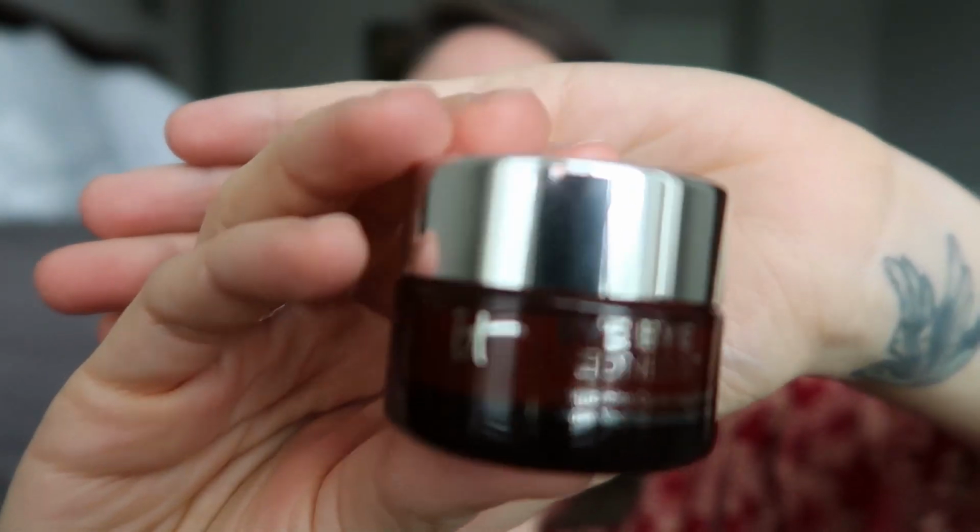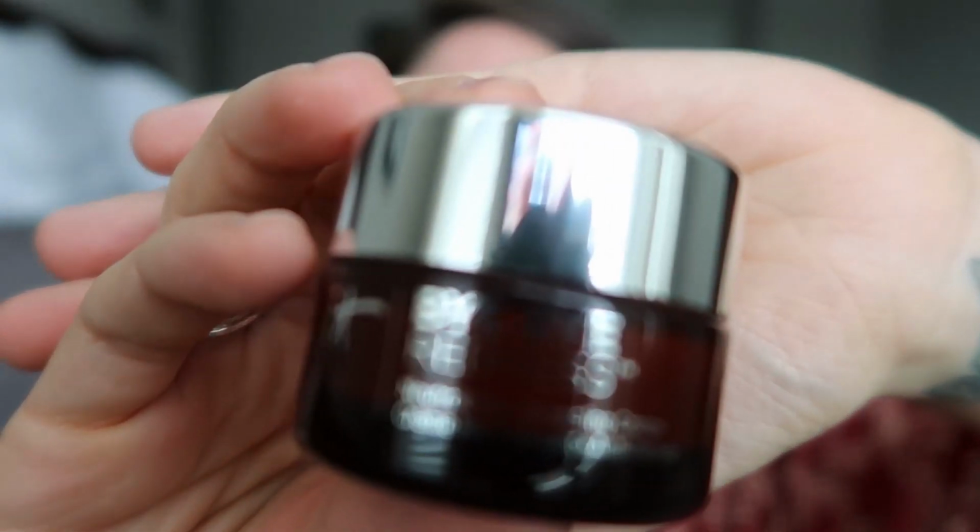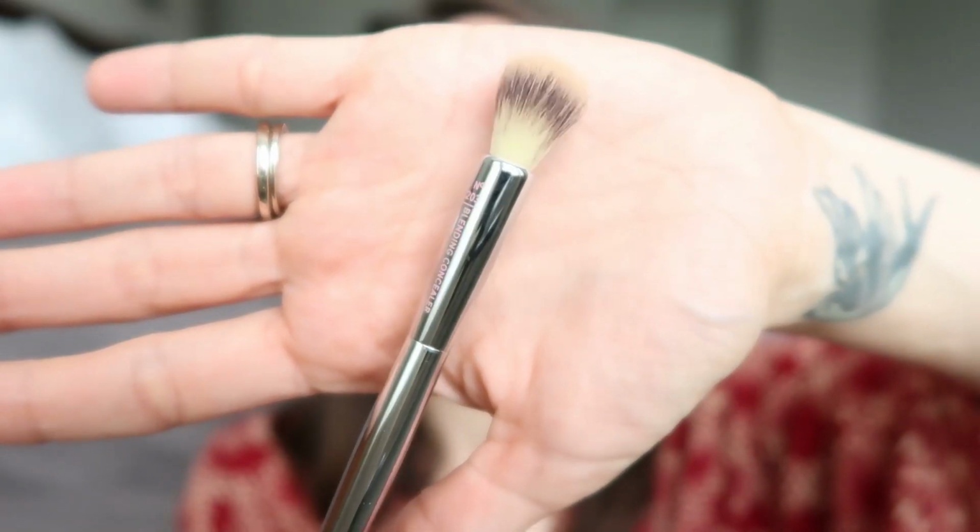So I'm going back to my tried and true makeup line that always has worked for me, and that is It Cosmetics. I'm using Bye Bye Redness. This is the Bye Bye Redness, and my shade is Transforming Light Beige. The concealer brush that I use to apply this is the Blending Concealer number 203. I like it because I can really buff in the concealer.